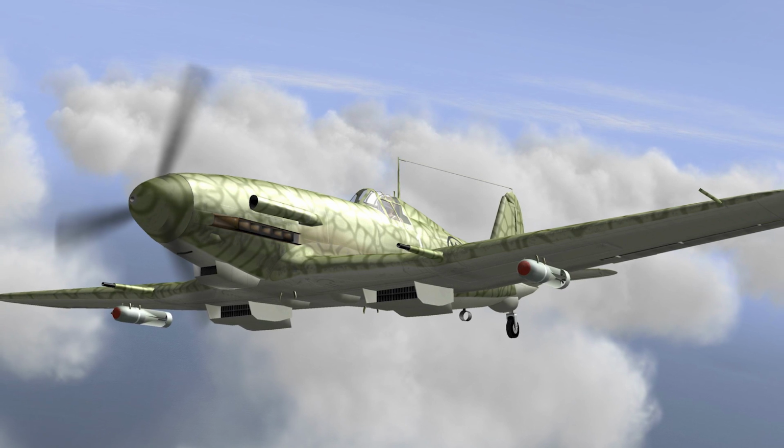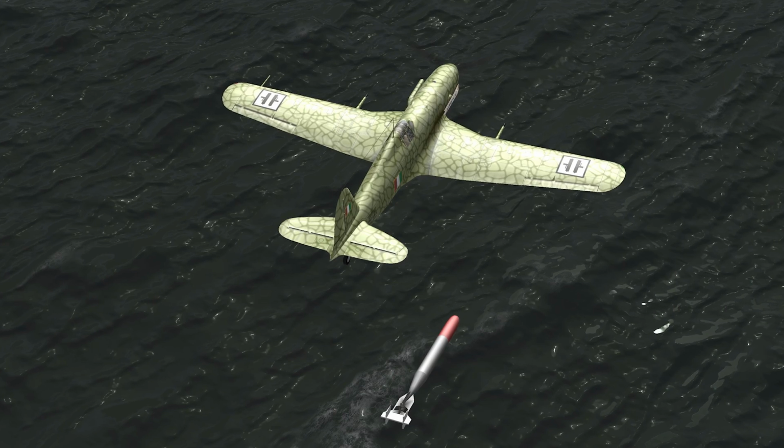Later variants got 4 additional 50 caliber machine guns housed in the upper and lower engine cowlings that fired through the arc of the propeller with help from an interrupting gear, which ensured that the projectiles didn't hit the blades. In addition, some were equipped with underwing hardpoints for bombs and drop tanks, while others were purpose-built torpedo bombers.